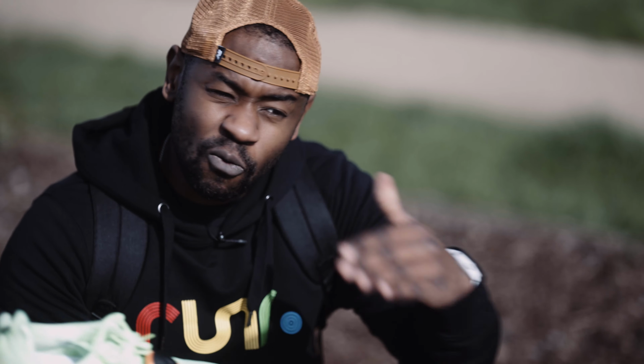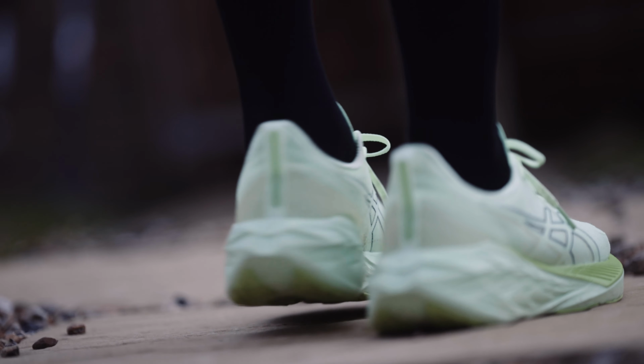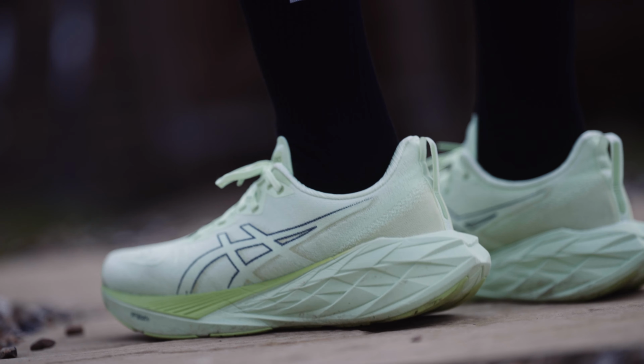On my second run, it felt slightly different. I felt like it came into its own on my third run. Now, why is that a bad thing? For me, I would rather have a shoe that gives you the experience of what the design intention is straight from the box. Because for some people, they might not give it 2, 3, 4 runs to give it a chance to break in and give it its intended feel. I think that to me is a very big drawback.